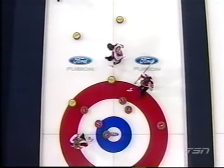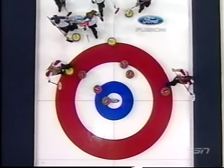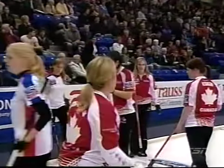One, two, three, four, five, six for Canada here in the fifth. Is that tee line? Okay. Would it have been tee line? Yeah. Good judge.